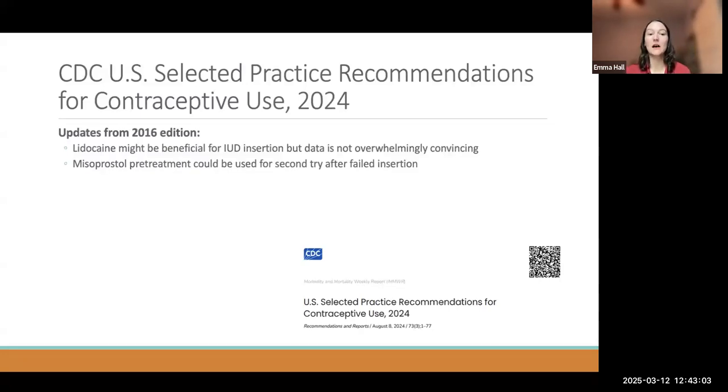Misoprostol has been looked at a lot to see if it would help with discomfort or the ease and success of IUD insertion. In general, the consensus is that it is not useful for routine insertions, but some studies show benefit if it's used after a failed insertion. You typically pre-treat with vaginal misoprostol, 200 micrograms the night before, and then another dose a couple of hours before, and it may be beneficial.